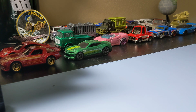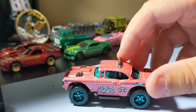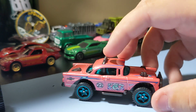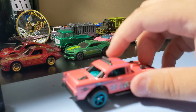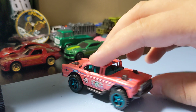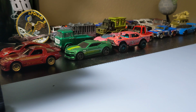Next up's a Bel Air. Always a cool one to find. These are just cool. The rims are awesome. Cool beige style car. Just really cool looking. Cool scheme on it. It's a cool casting. I've always liked collecting this casting, so that's a cool Bel Air, '55 Bel Air.